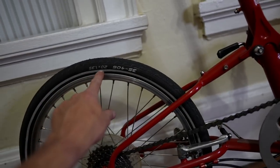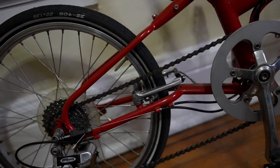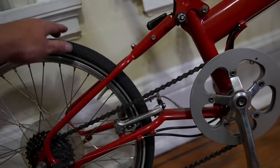And I have 20 by 1.35 Schwalbe Marathon Pluses on this bicycle, which, to be quite honest with you, I have a ton of those tires. I have like six sets of those tires for this bicycle. And that's just for touring. I also wanted to stock up just in case there are supply chain disruptions. But yes, guys, this bicycle is built for touring. It's built for fully loaded touring.